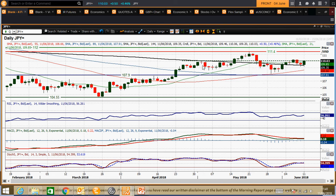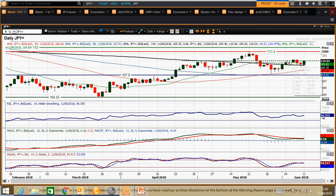Now, moving above the 110 figure today and closing above that would certainly help improve the outlook, and 110.25 is clearly the initial resistance of that, and a breakout above that would then start to reopen the highs again. But I just don't really see this as a market that is screaming out bull run at the moment.